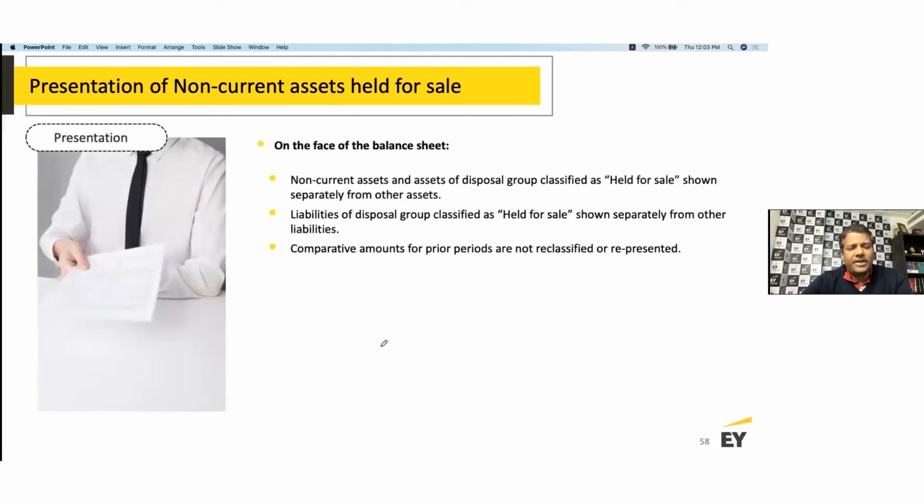Okay, on the face of the balance sheet, non-current assets and assets of the disposal group classified as held for sale are shown separately from other assets. It comes into the main balance sheet. Liabilities of the disposal group classified as held for sale are shown separately from other liabilities. It's not that they're clubbed together. Liabilities are presented separately, assets are presented separately. Both together form part of your disposal group.